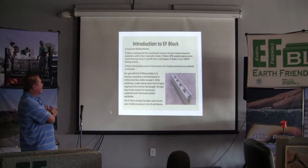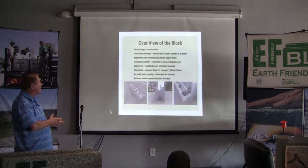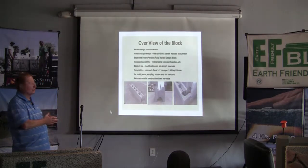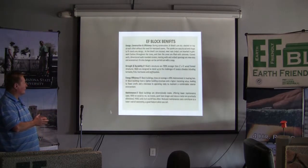And this talks about the block again. If you guys want to shoot me an email, or I think we've got a thing, if you want to put your email address on it, I'll shoot you some information. This is the concept and some of the specs on the block. I talked earlier about the 3/8 minus aggregate, 2,500 PSI.